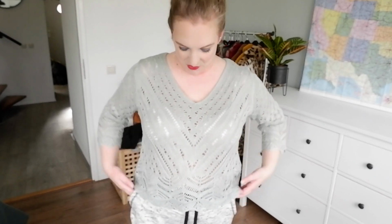I mean, this really reminds me of some of the tablecloths that my grandma and my mom used to have in their living rooms. It definitely reminds me of that, but it's a really nice texture. And I just thought that with a black top underneath it and then black jeans, this could be just a really nice basic to have. So I do really like this.